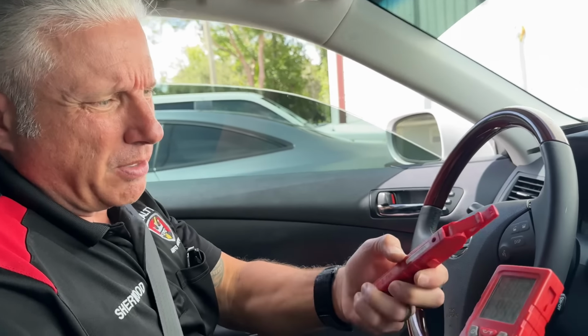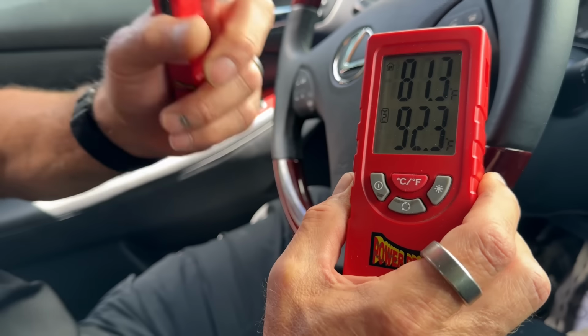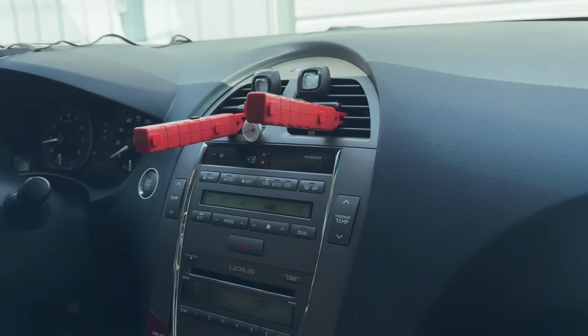We're back outside. I stuck the probe number 2 outside, and you can see it's dropping really fast now because it's back in the car, but it was at about 96 degrees out there. So it's still hot. We're going to put that in here, and let's drive it down the road. Let's see what it gets down to.